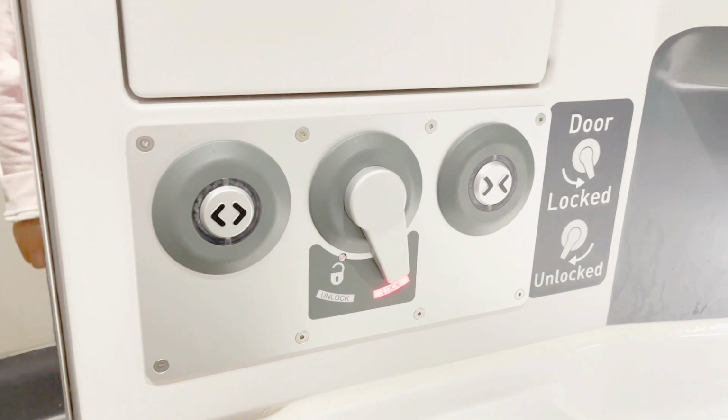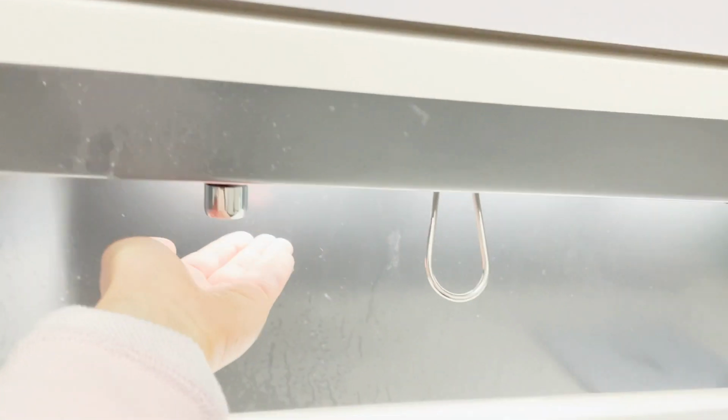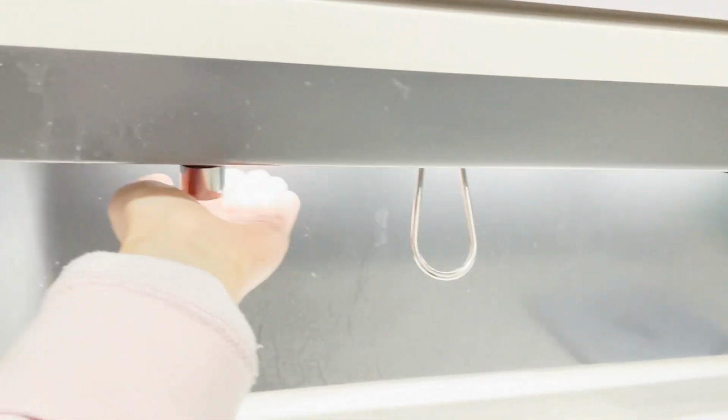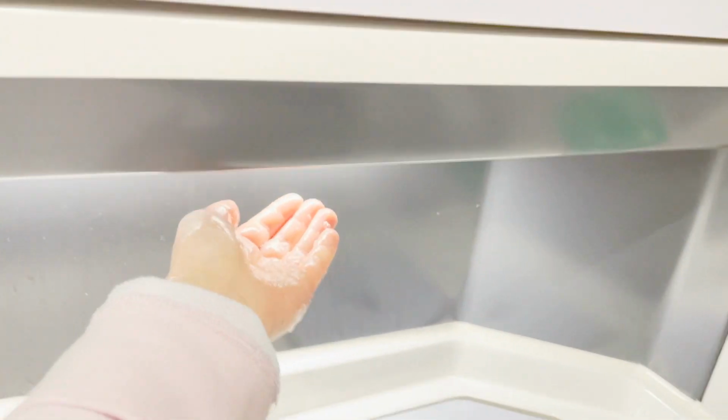Next, we'll take a look at the toilets. 2 of the toilets were out of order on my train, which resulted in a bit of a line to use the remaining lavatories. The lavatory was standard with a toilet, sink and tap, soap and hand dryer, along with some coat hooks and a baby changing table.